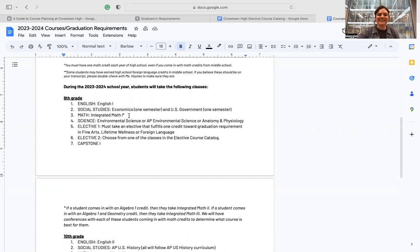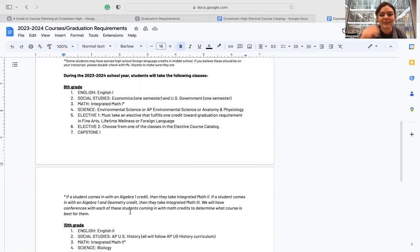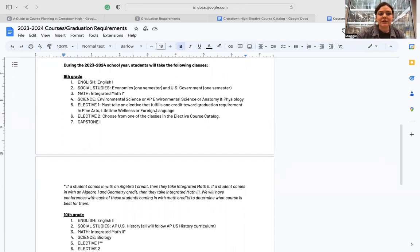Most of our freshmen will be in integrated math 1, but there might be a couple of students who are in higher level math classes, and that note is down here. I'll get to that in just a minute. All of our students will be taking either environmental science, AP environmental science, or anatomy and physiology. They will be taking 2 electives.